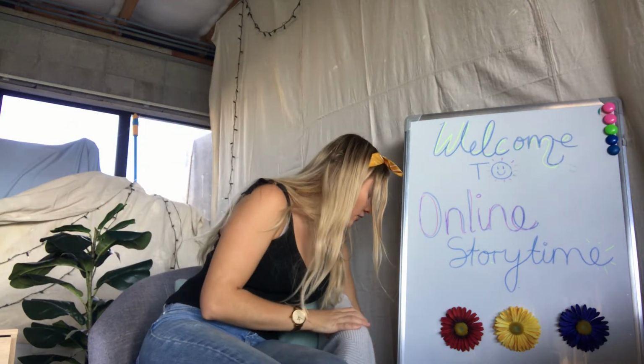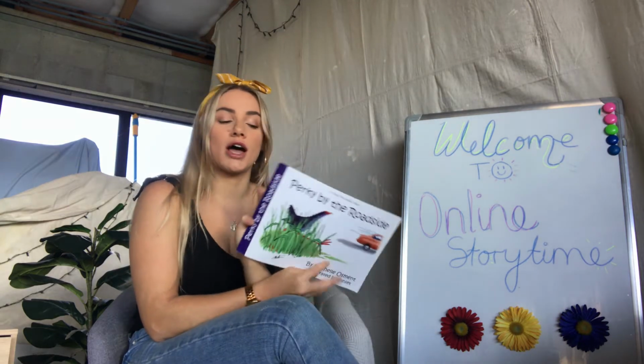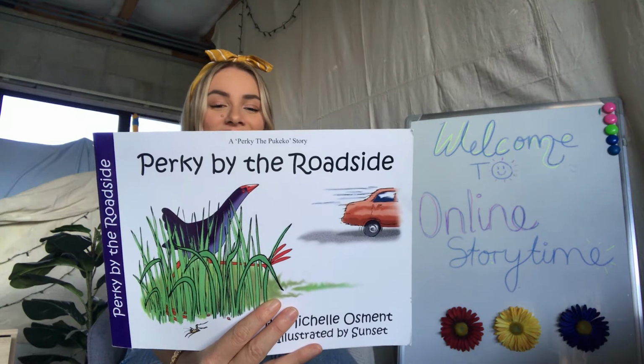Well, what we're really here for is our story. And our story today is Perky by the Roadside. What is Perky, guys? He is a pukeko. Now I bet you guys have been finding lots of pukekos around the place, especially with the golf course opened up. They like to wander around the golf course and around Gulf Harbour. Hey, we've got quite a few of them around here.